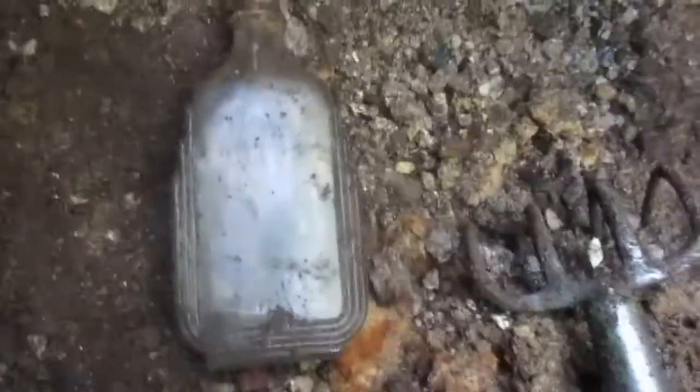I'm coming into a little pocket of bottles, a pretty 1930-ish. Here's vinegar or whatever it is. I like it, it's pretty. I don't know if I'll keep it, but nice bottle nevertheless for the time period that it is. We have another bottle over here. We'll get it out and see what it is.